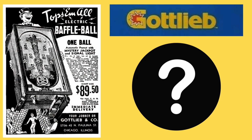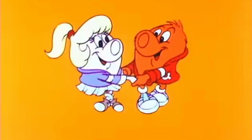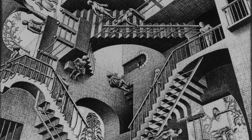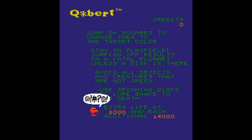Another notable character developed through Gottlieb, remember the Baffleball people from 1931, later Millstar Electronics, was Cubert in 1982, the orange guy with the funny nose that even got his own cartoon. This 3D looking cube-based pyramid on a 2D surface was influenced by the works of M.C. Escher's Relativity that played around with the laws of gravity. You have to jump on all the squares to change them to the same colour, whilst being chased around by different characters and objects, which gets more and more complicated as you progress.